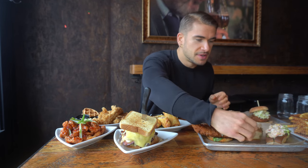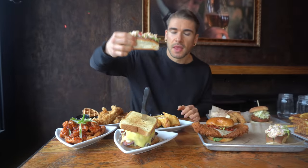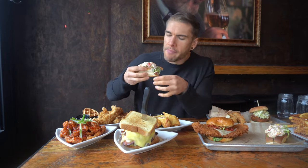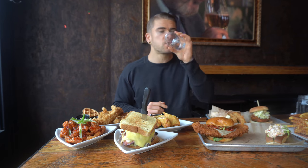Actually, let's go for a lobster roll. What's wrong with a lobster roll, guys? I love lobster rolls. They just look absolutely gorgeous. Very delicious. Mayo, celery, there's spice, lobster on a delicious buttered bun. That is fresh. I love that. I could have way too many of those. Let me know if you like lobster rolls. I definitely love lobster rolls. It's so fresh, it's crisp, just a nice amount of seafood, nice amount of richness from that mayonnaise.